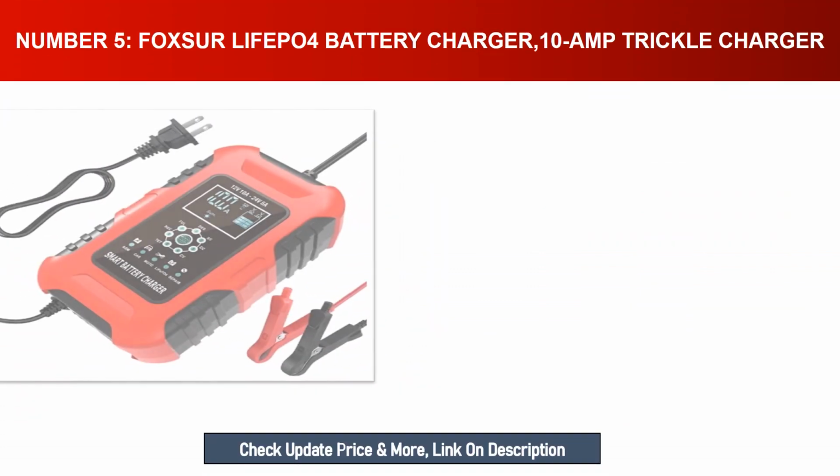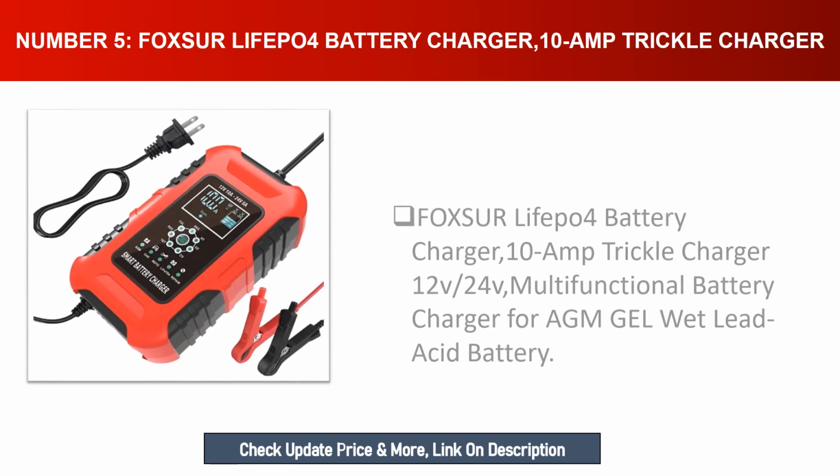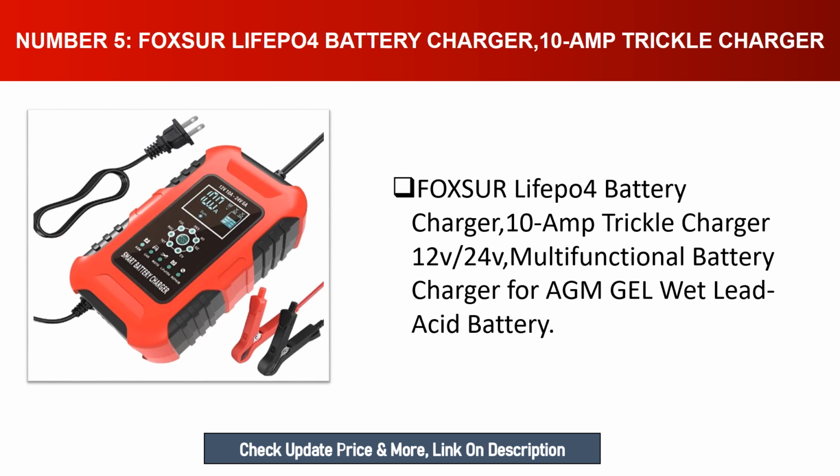Number 5. FOXSUR LiFePO4 Battery Charger, 10 amp Trickle Charger. FOXSUR LiFePO4 Battery Charger, 10 amp Trickle Charger 12V/24V Multifunctional Battery Charger for AGM Gel Wet Lead Acid Battery.